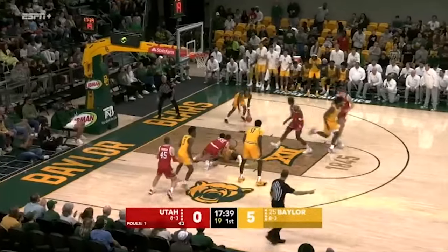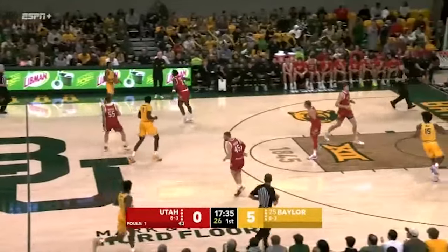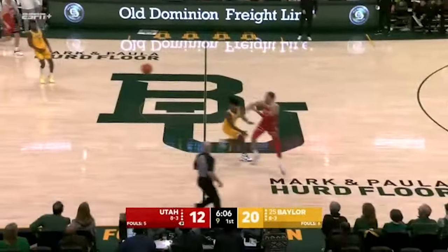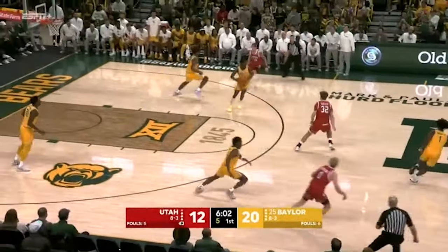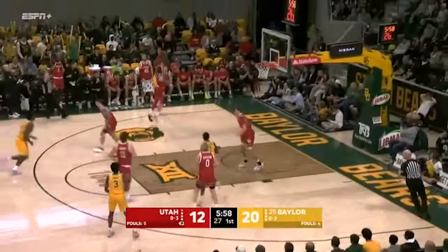Edgecombe with the steal. Both done a good job bottling him up. Little saves it. And there's 5 on the shot clock. Picked off by VJ. Right in the corner. You got to find that.